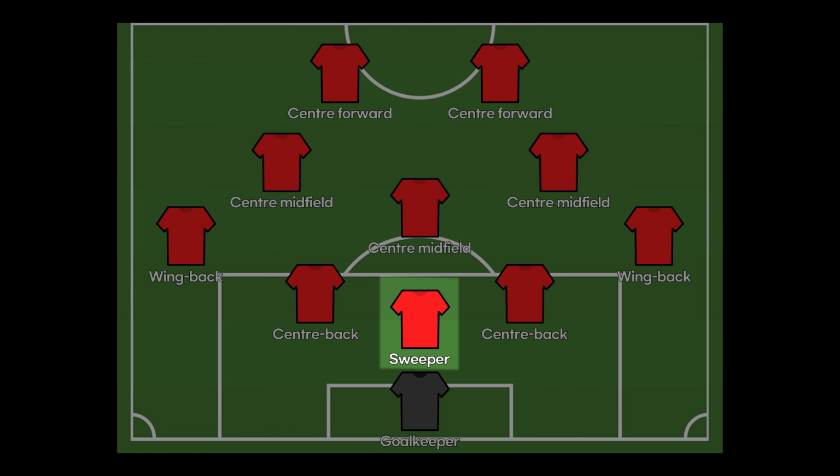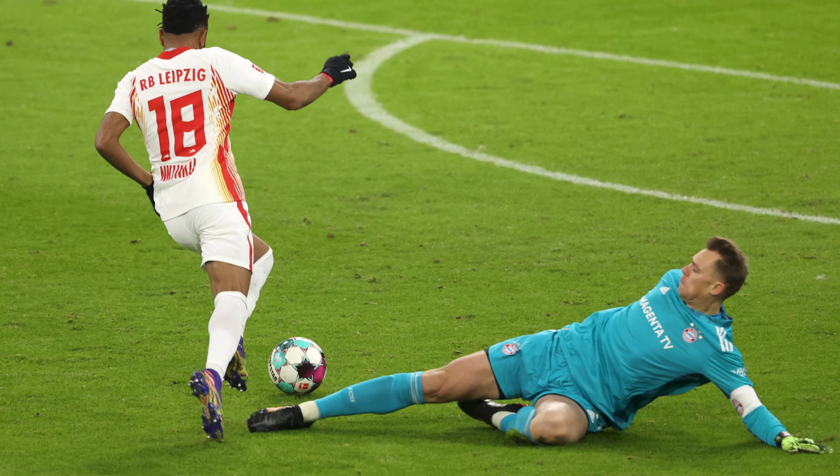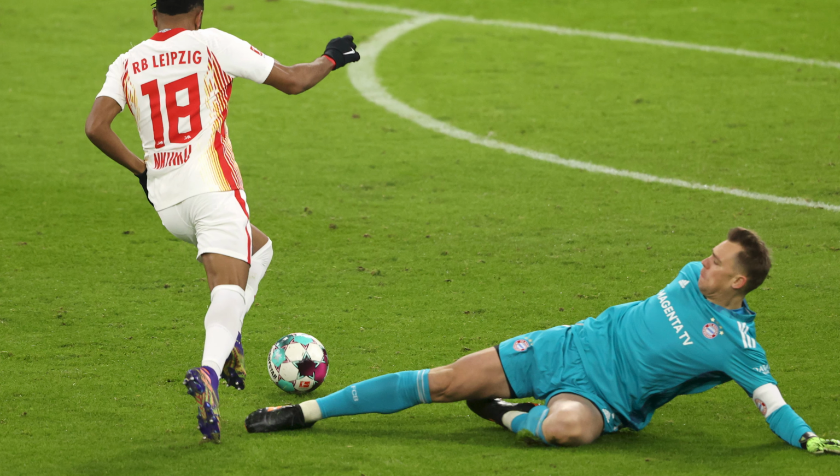Defensive coverage. Neuer is often classified as a sweeper keeper. A sweeper is a relatively old terminology which refers to the position that would only be involved in defensive duties. A sweeper would position himself between the centre back and the goalkeeper. So a sweeper keeper is essentially a goalkeeper that plays as an extra defender in a game of football.